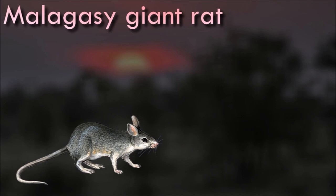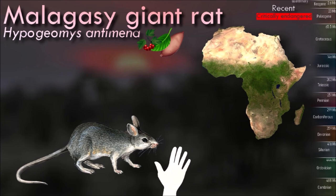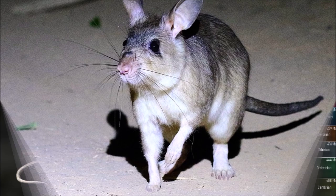Completely nocturnal, the Malagasy giant rats live in burrows up to 5 meters across with as many as 6 entrances which, even those in regular use, are kept blocked by dirt and leaves to discourage predation by the Malagasy ground boa. It is listed as critically endangered.